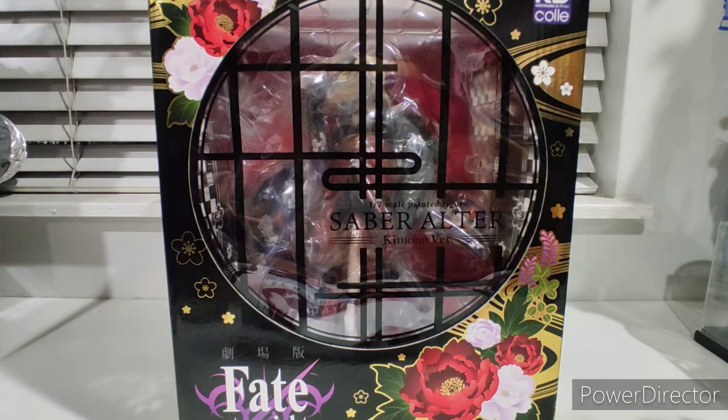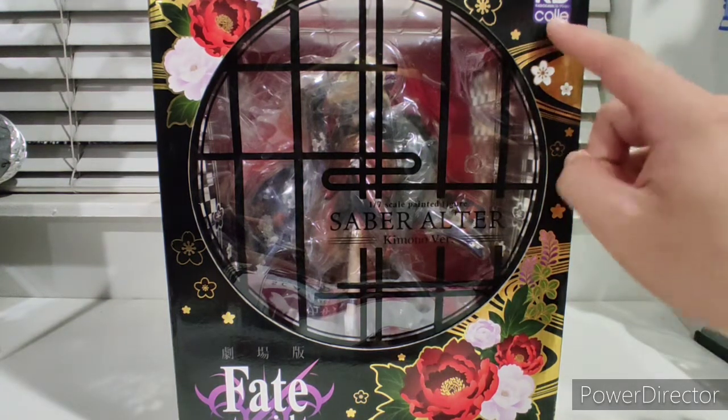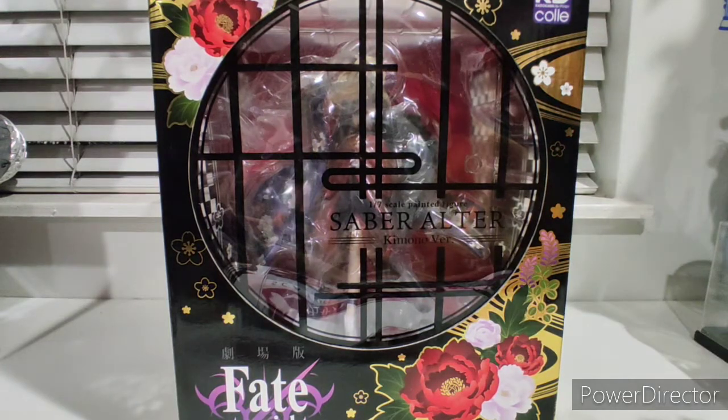What's interesting is Kadokawa is trying to produce this line of figures called Kado Collection or something. It's up in the right corner. Basically, it's their line of premium figures, kind of like how Aniplex has their Aniplex statues. I've never picked up a Kadokawa statue, but as far as I can tell, a lot of the cool ones, like the Konosuba ones, have been very nice in terms of quality. So hopefully this one's good.